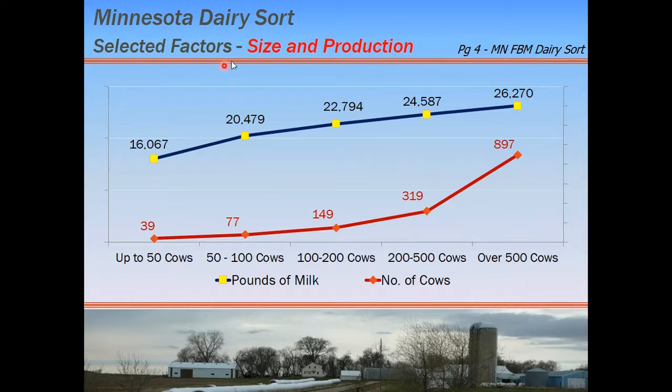Looking at selected factors, this takes a look at size and production. So we sort down by herd size at the bottom, going from 50 cows to over 500 cows. The red line shows number of cows on average. So we start with 39 in the small group and work our way up to 897 in the over 500 cow range. And we see milk production also increases steadily as we increase herd size. So these larger herds are doing a little bit better job getting more milk out of each cow that they have on the farm.